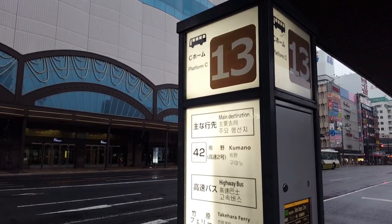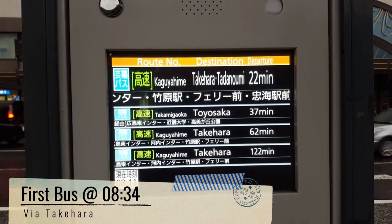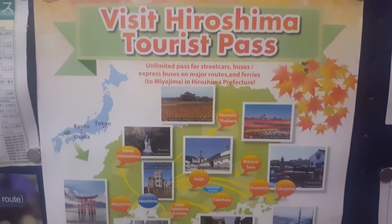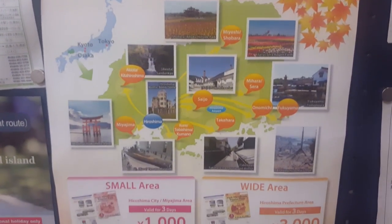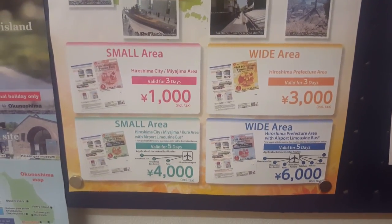Now, if you want to save a bit of money, which I have completely failed at today, by the way, so learn from my mistakes, you can get one of these, which is a pass, basically. It's 3,000 yen for 3 days travel, unlimited travel in the Hiroshima area. Now, this is where it gets complicated, so pay attention. There's only two buses to Tadanoumi during the day. It goes via Takahara, which you can check out in another video coming soon. However, these buses leave at 8:34 in the morning and the other one leaves about 1:30 in the afternoon.